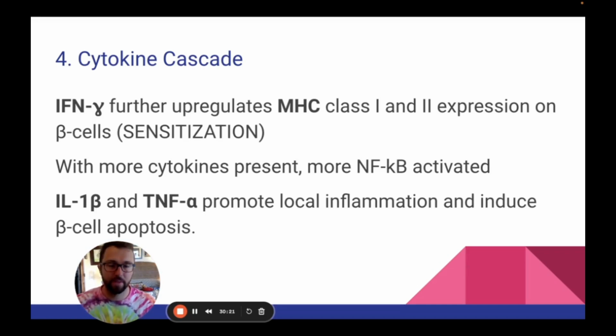With more cytokines present, there's more NF-κB. So as the word of the threat gets out in the area, all of them start to turn on their genes preemptively to put themselves in a protective state. Interleukin-1 beta, TNF-alpha, promote local inflammation and induce beta cell apoptosis, right? So in the specifics of diabetes, these particular inflammatory markers are calling attention to the beta cells and initiating the killing off of them.